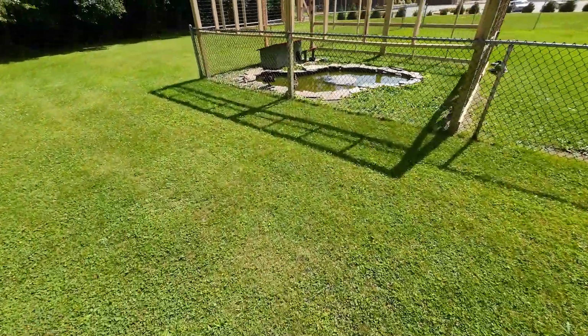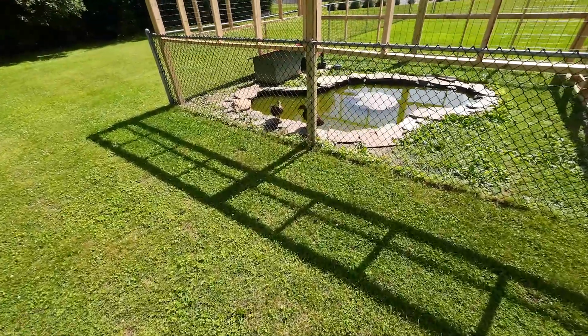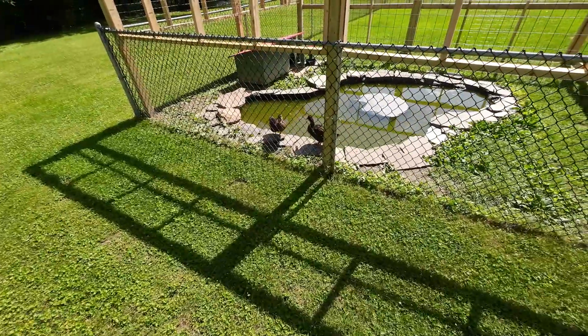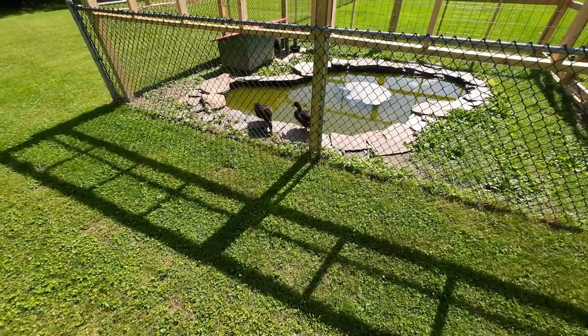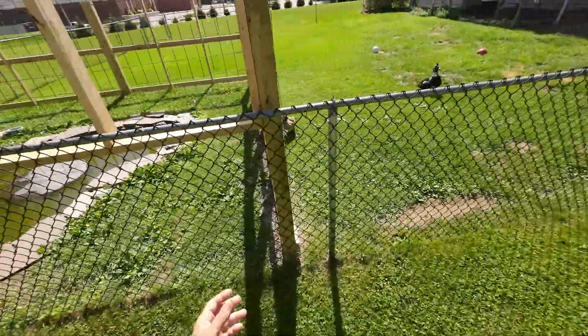Yeah, there's the babies. Look at you. What are you yakking about? Huh? Look how big you got. Oh, my butt. Yeah. What's that mean? You guys just got so big so fast. Crazy.